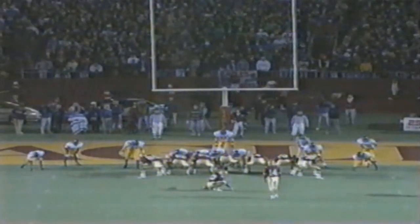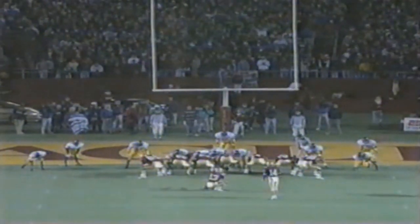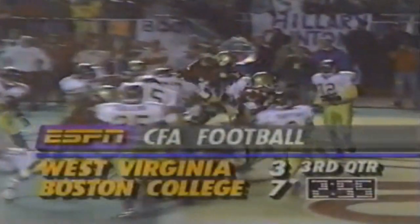David Gordon, last week's hero, in for the point after. Finally, a touchdown with 2:55 left, third quarter. Gordon right down the middle. And it was Darnell Campbell a little bit to the left of middle. From a yard and a half out, his 19th rushing touchdown of the season. And the Boston College Eagles fly to the front.